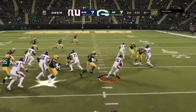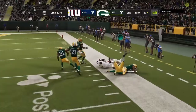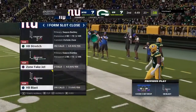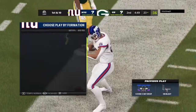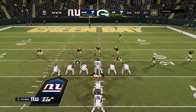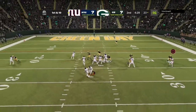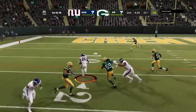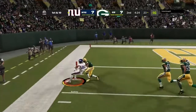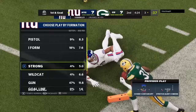On 2nd down, here's Barkley. Barkley, a 1st down and more. And he takes this just a few yards shy of the red zone before going out. 46 yards rushing for him now in his first 2 carries of the ballgame. So a solid run by Saquon Barkley and another 1st and 10 here. Open space inside the 10 and out of bounds all the way down at the 3.